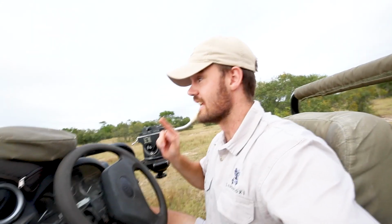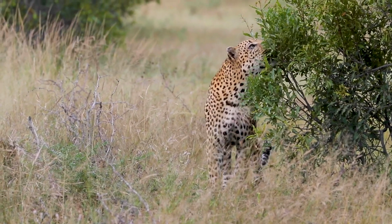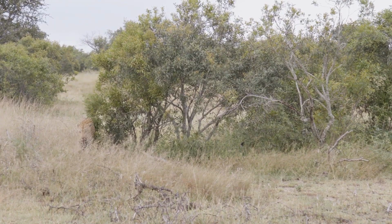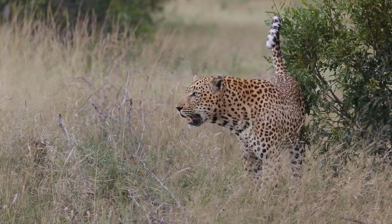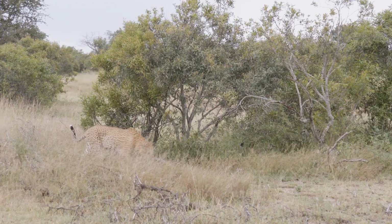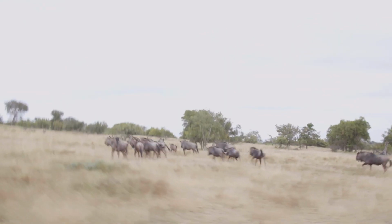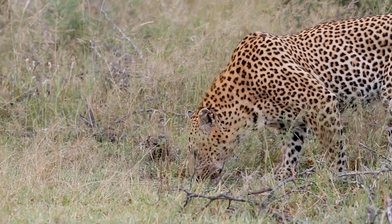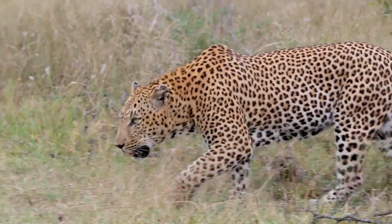So I'm almost certain he can smell the scent of those other males that must have been cruising through here. We found their tracks a little bit further on, but I'm sure they must have started off somewhere here. You can hear some wildebeest alarm calling in the background. He walked straight past a herd of them there.